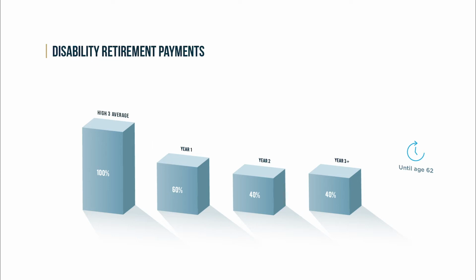Anna, can you give kind of an example of what it would be like if your high three was 100,000? Sure. So if your high three was 100,000, that's represented by this first bar. It shows 100% of your high three average. So hypothetically, if 100,000 was the high three, the first year that you were on disability retirement, you would receive 60%, which would be $60,000. And then each year after that, until 62, you would receive 40%, which would be $40,000. And that would be your annual income. And so those are paid monthly though.